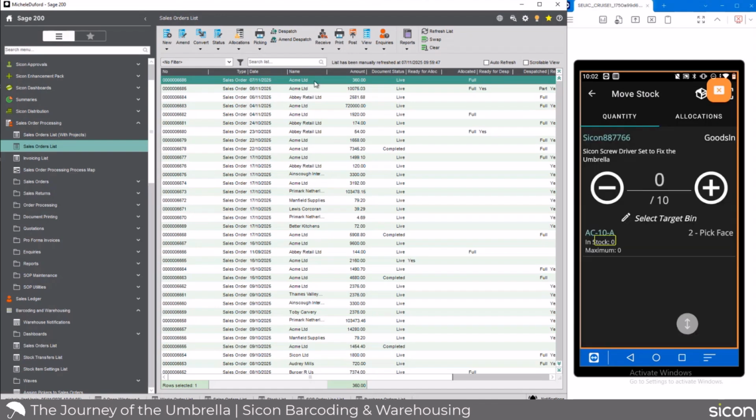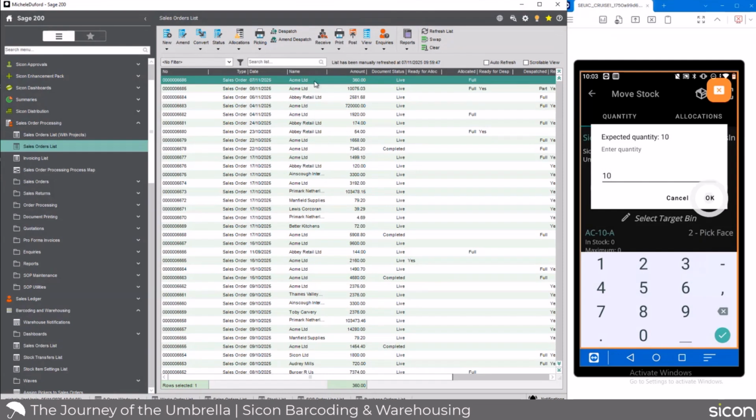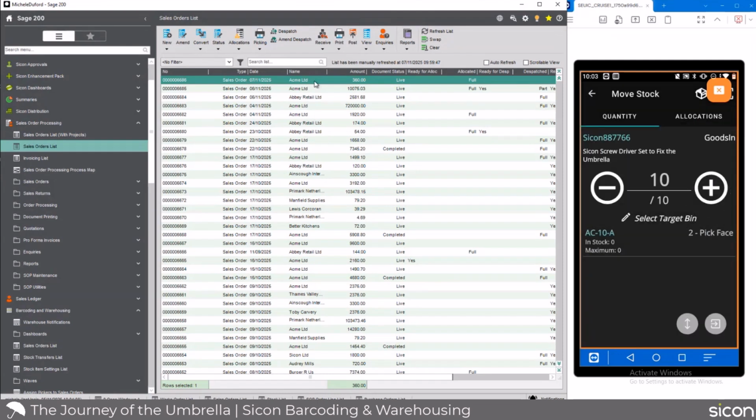And as you can see, I've predefined the bin location that I'd like it to go to. So we're going to have 10 of those moving to AC10A. Clearly, I could scan the barcode to move it. We're just simply going to select the bin location as AC10A and confirm that movement.